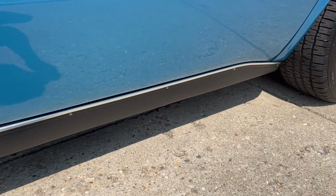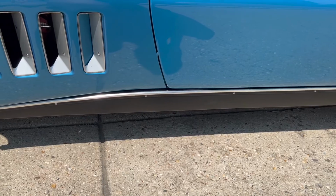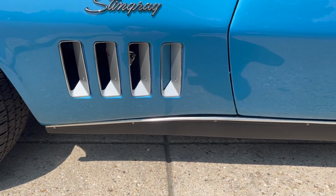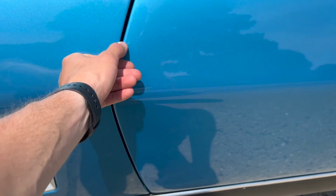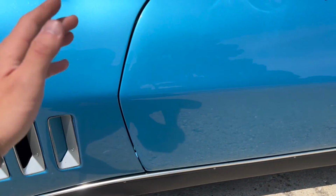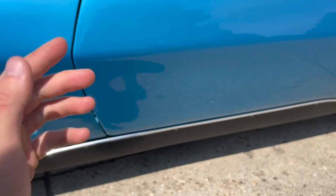Your lower molding down there, no stone chips. Again, that would be very common to see, but it doesn't have any. Your little gills look great. Here's one of the very few blemishes on the car, just a little crack in the paint at the corner of the door. I have another one on the other side that matches that, so it must be something with that corner of the door, probably common.